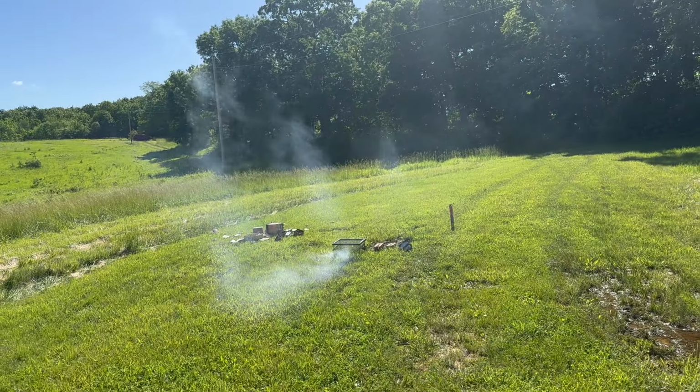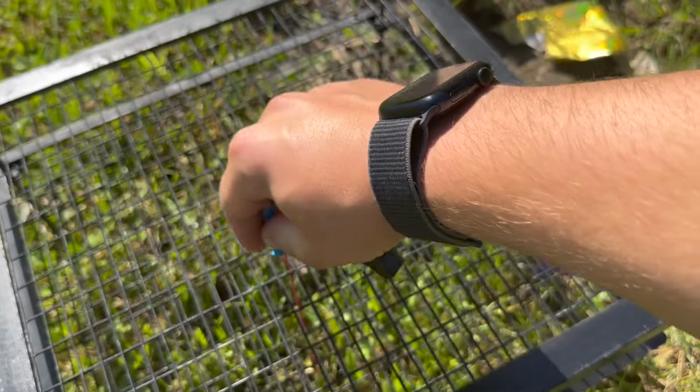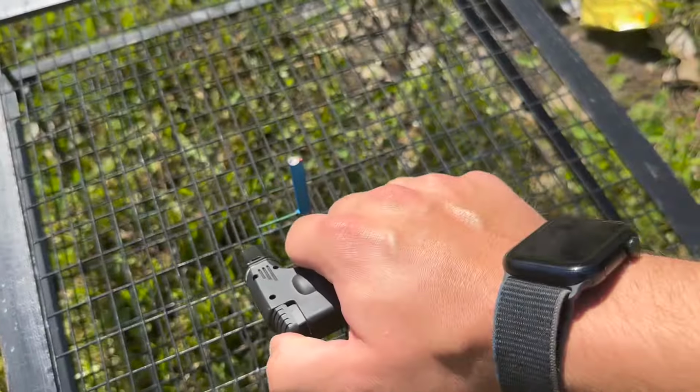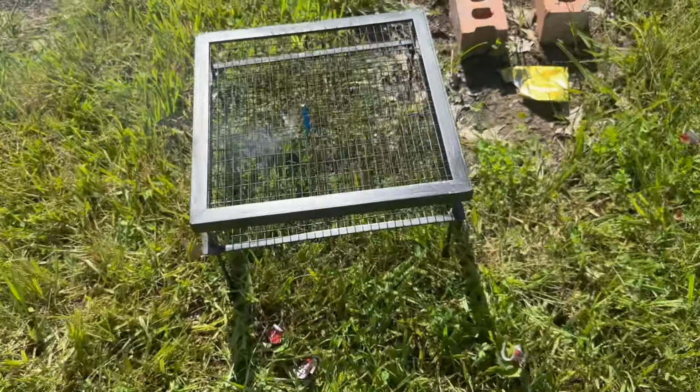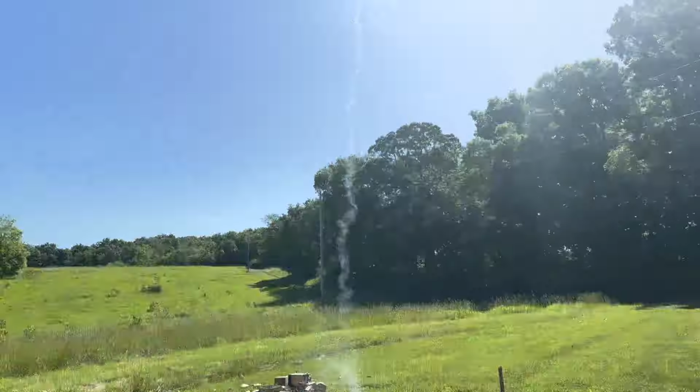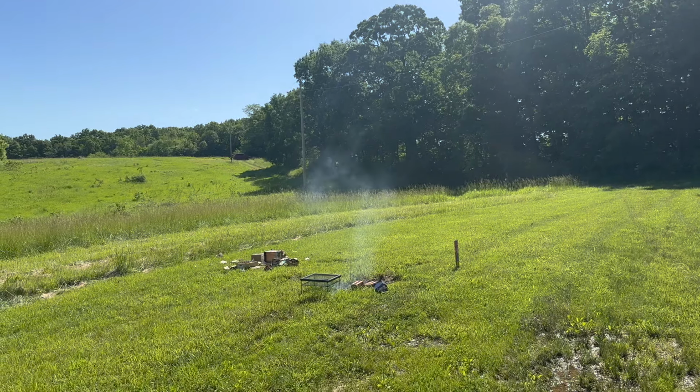That's hilarious. I think we had a dud there, just immediately popped. That was kind of funny. I'm going to light one more bottle rocket. Oh yeah, that's a good one there. Went perfectly straight up that time.